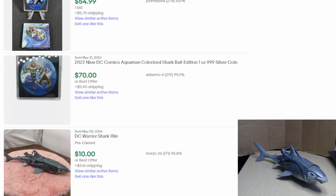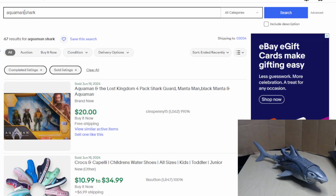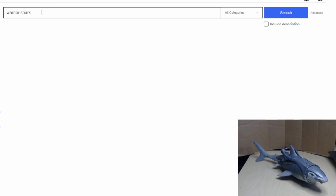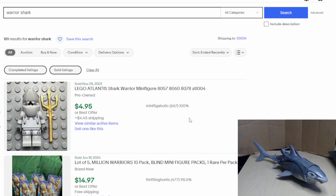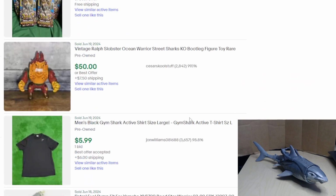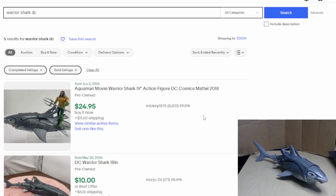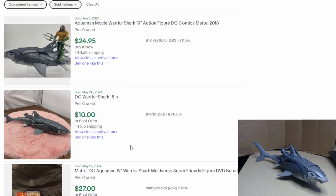So I'm getting a bunch of not what I'm looking for. So we're going to try Warrior Shark. Now I'm getting a bunch of Warrior Sharks that I didn't want. Try DC. Alright. It's 5 results.